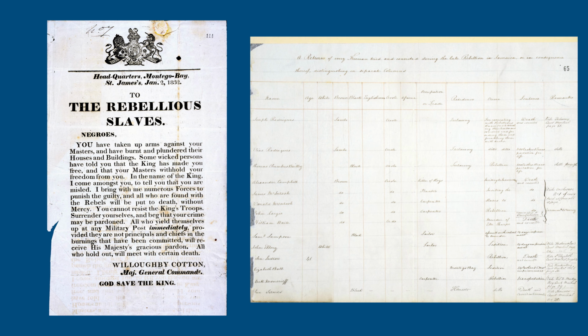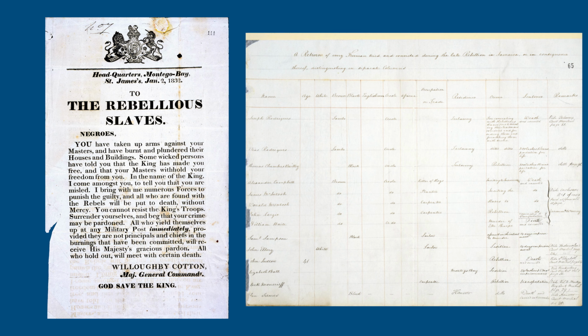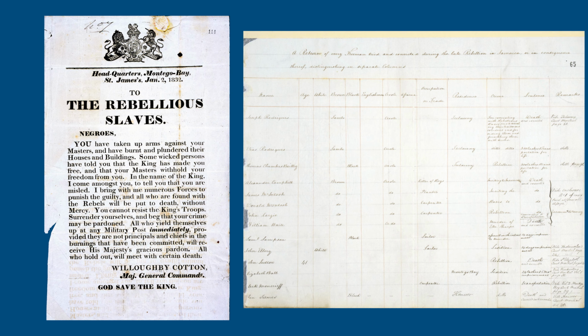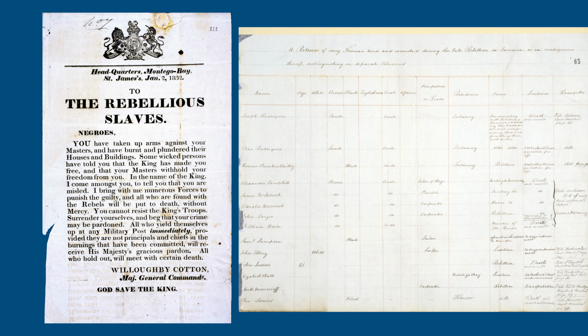So these are just 2 of the many documents to be found in our Colonial Office collection, which can be used to find out more about resistance to slavery in the British Caribbean. These are official documents and they reflect an official view. The researcher may have to look to other sources to find the more personal voices and views of the enslaved.